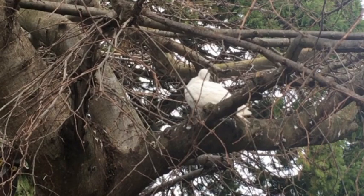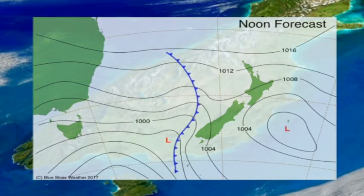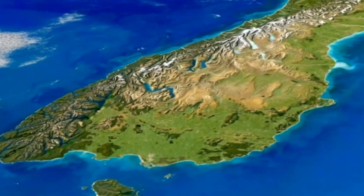Starting with today's southern view, taken of a dove preening in a tree. Looking at the situation, a weak front will approach tomorrow, but the airflow will remain westerly over the South Island this week, with more active fronts approaching later in the week.